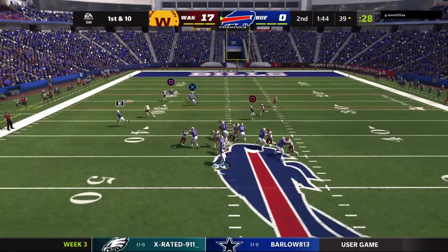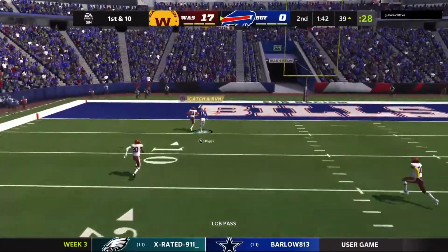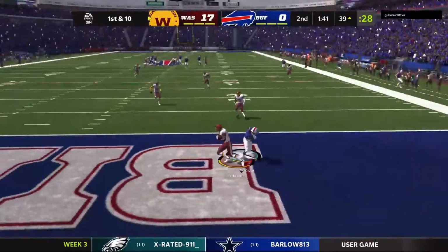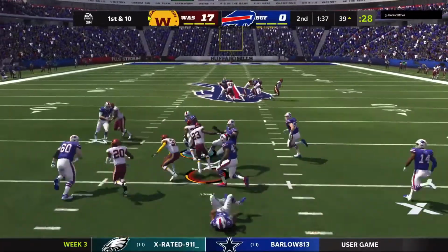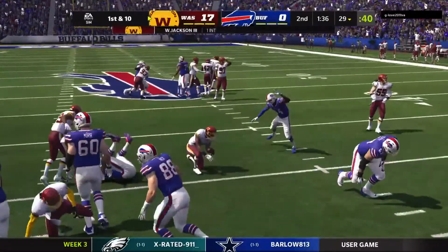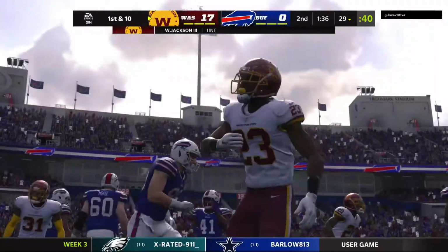Trying to shake off the interception from the last drive. He'll look to throw. And it'll be intercepted. William Jackson with a pick. And he'll take it all the way up near the 30-yard line.